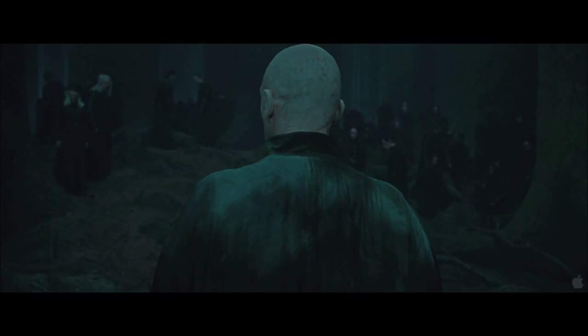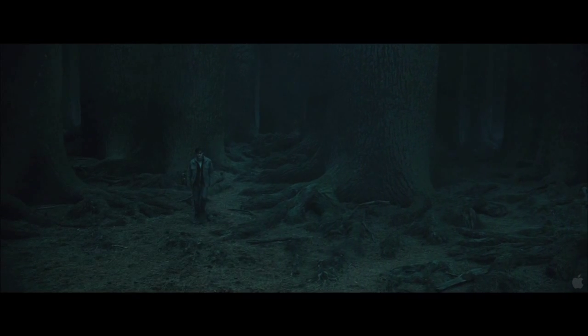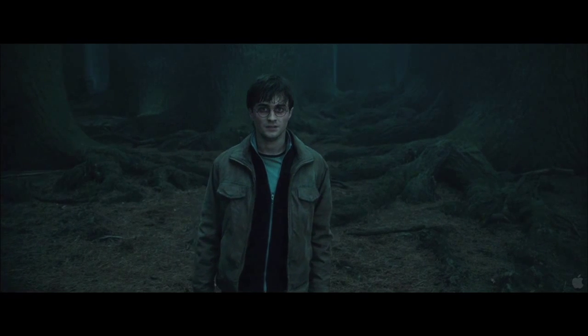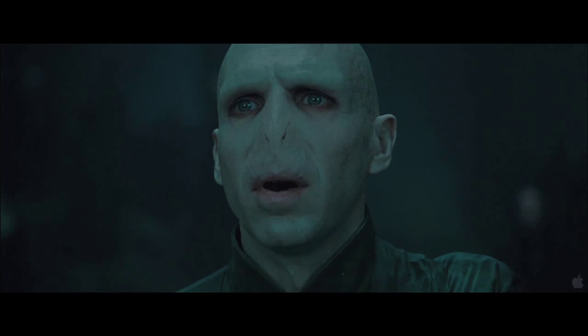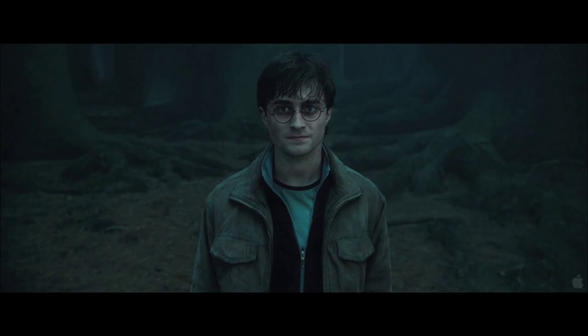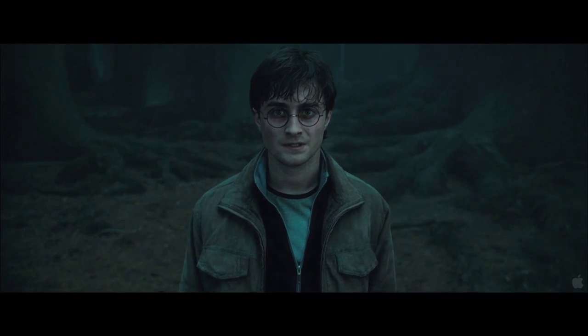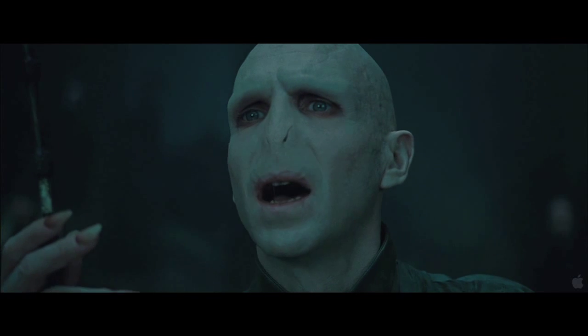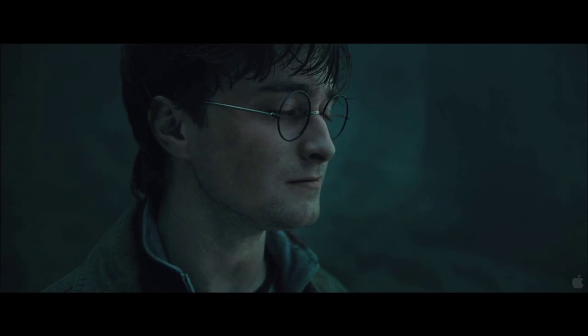Now we're back in the woods. Voldemort and his Death Eaters are waiting for Harry Potter to surrender. This is Harry confronting Voldemort, which actually takes place near the end of the 7th book. Harry believes that Voldemort is going to kill him, and he thinks that that's the only way that the Dark Lord can ultimately be defeated. Since this is one of the last scenes in the book, it's very surprising that this is included in the trailer. I mean, this is probably like the last 20 minutes, half an hour of the movie maybe? Who knows?